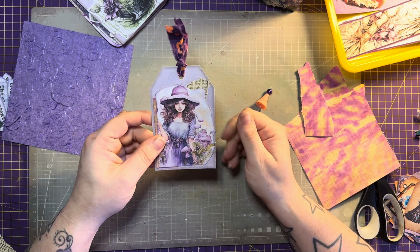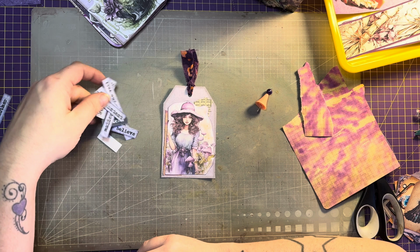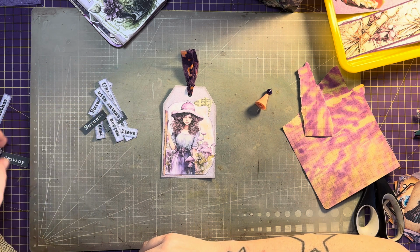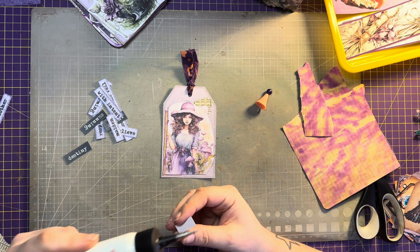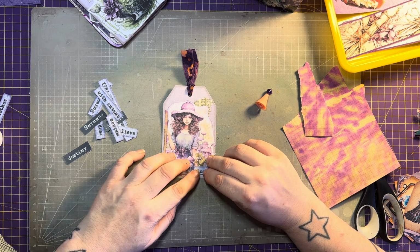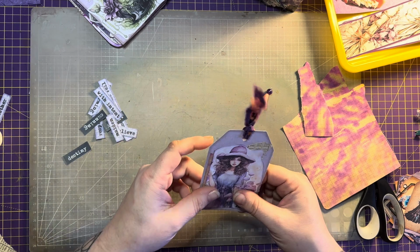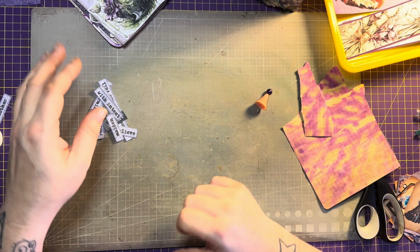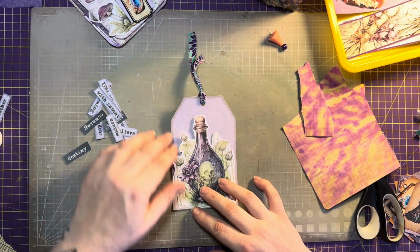So that's our simple tag. Have I got any words I want to use? I pulled out some purpley and black witchy words. Love, that'll do. Okay, and then ephemera wise, I've separated my ephemera into large, medium and small so that when we go through it, it's easier for me to find.